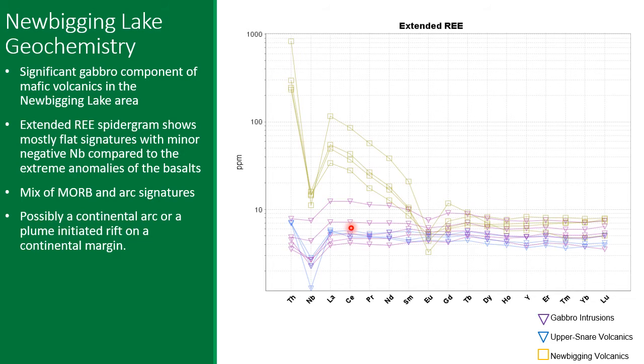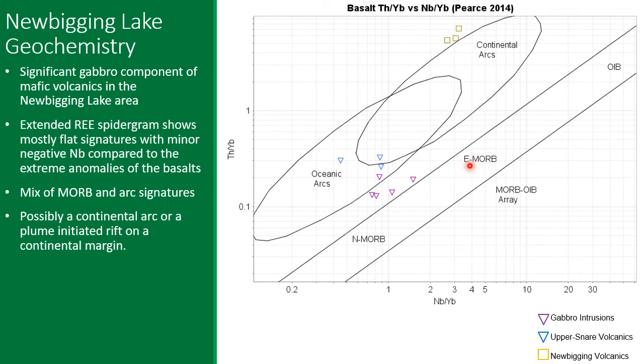When we look at the Snare Formation in blue here, it's very similar to what we saw in that eastern block from the Big Bear Lake transect. It has this slight negative niobium anomaly, followed by a very flat signature through the light rare earth elements, and then the purple gabbros are somewhat flat throughout. When we look at this Pearce diagram, we see the Newbigging samples plotting very high up in the continental arc area with very high thorium enrichment, with the Snare Formation again plotting down in the oceanic arc area with a lower thorium enrichment, showing a similar transition as before, but missing the higher Snare and Credit Formation here.